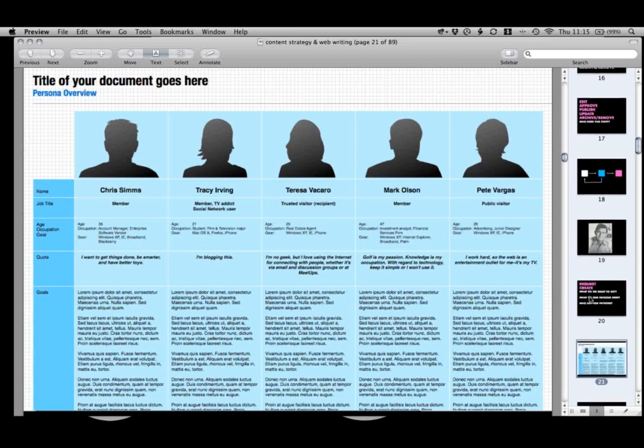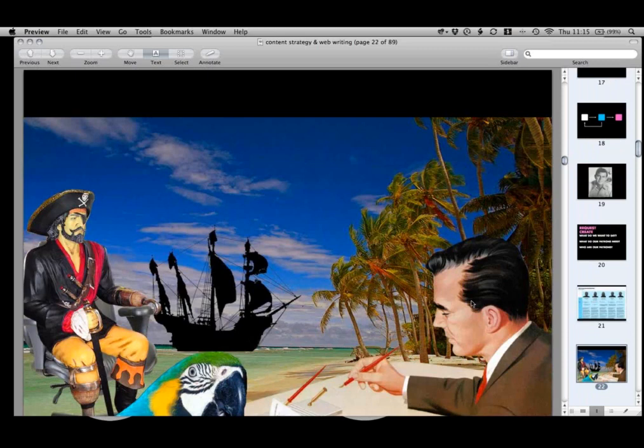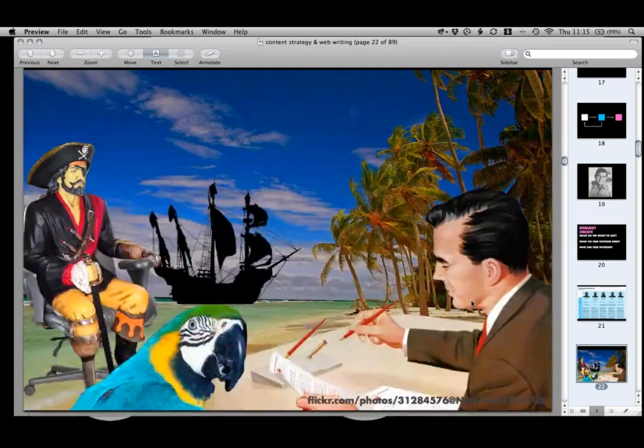So here's a really quick crash course on how you might make a persona. One way to do this is through user interviews, and it's something that I think libraries should be doing more and more of. So let's say, for instance, we have a librarian here interviewing this pirate. And the librarian says, "All right, Mr. Pirate, why don't you tell me a little bit about your life?"